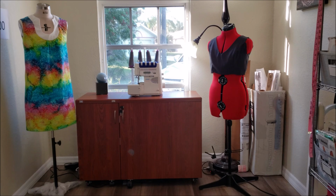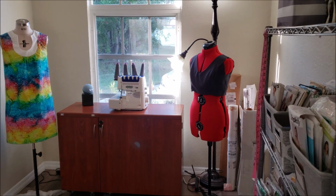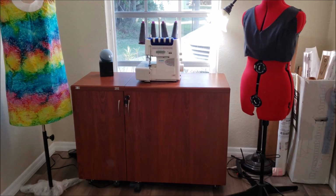Here's the cabinet completely closed. When I originally sewed in a spare bedroom, when we had company over, I would close up the cabinet, and it just made for a very nice piece of furniture.